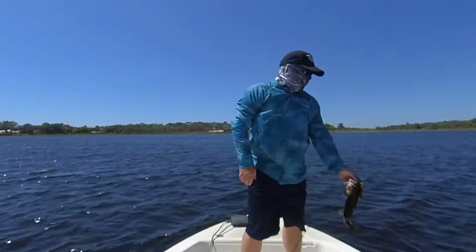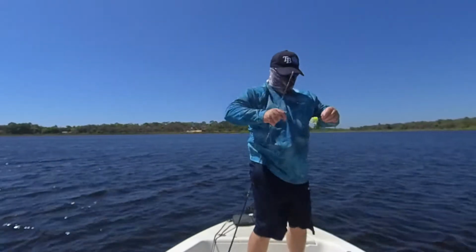Bedded out, tiny skinny fish. Spinnerbait.